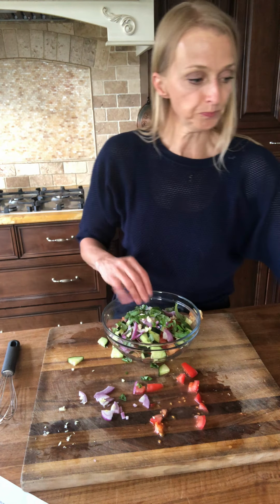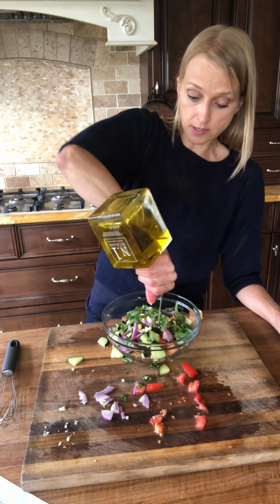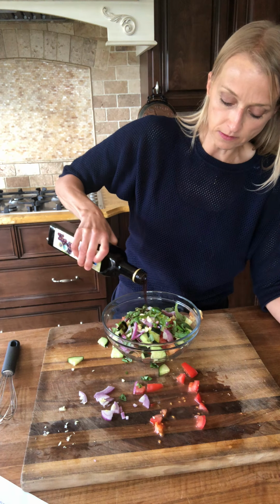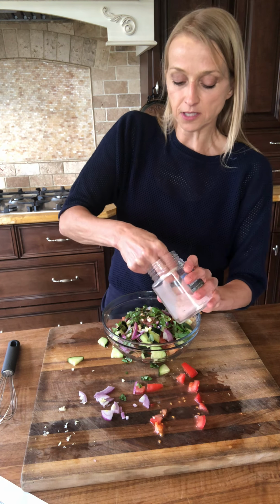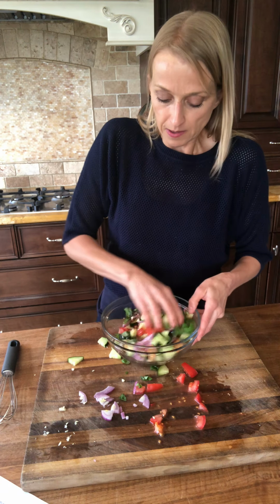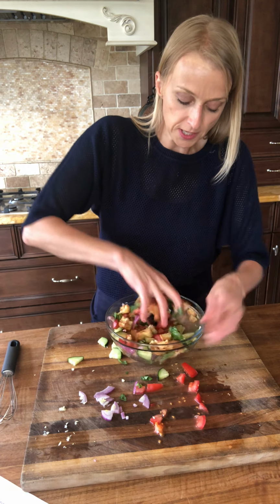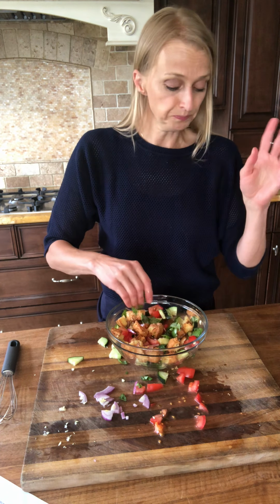Now for our dressing, we're going to take some olive oil. Again, healthy fat. We're going to take a little balsamic. Then I'm going to take a little of this salt. Again, this is that pink Himalayan salt that we talked about before. I'm going to mix all of this up, and this bread is going to soak up this dressing, and it's going to be amazing.